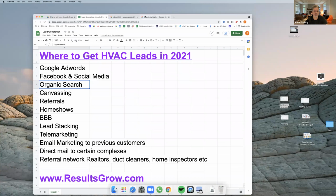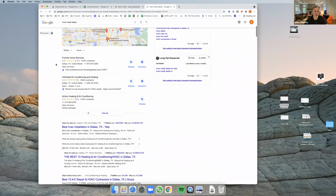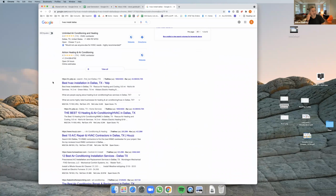So going back to the search results for Dallas, right? Search results are good, but the problem is they used to be a lot more relevant. Search results is basically just SEO, so it's a classic search engine optimization. But the challenge with them is you need to beat a lot of these big players. So this is Dallas, right?